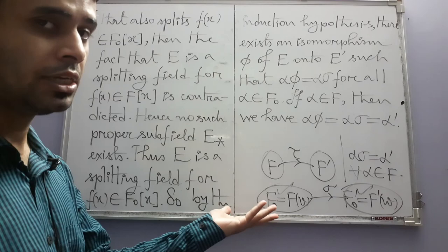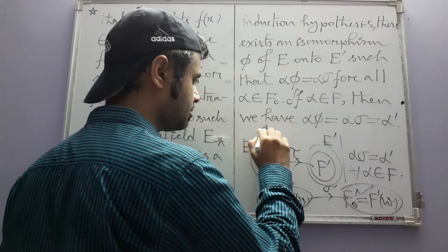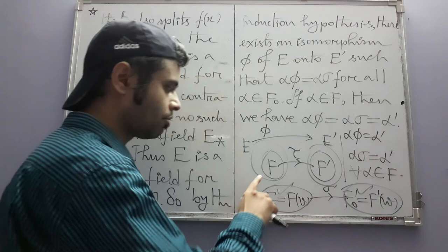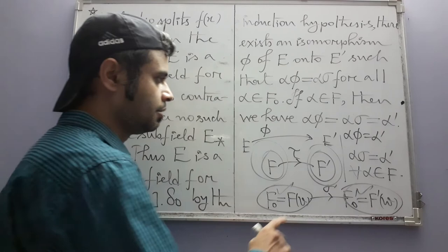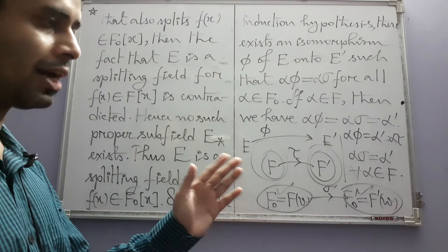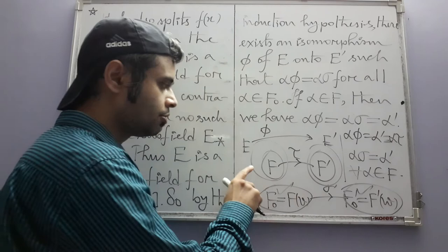Originally, say you had E here and E prime here. Originally you would have written that phi is an isomorphism of E onto E prime such that alpha phi is equal to alpha prime for all alpha coming from F. But what is the meaning of alpha prime? The meaning of alpha prime is just alpha tau. Alpha prime is a name given to alpha tau because it's easier to write, it's a short notation. So actually what you should write is alpha phi is equal to alpha tau.